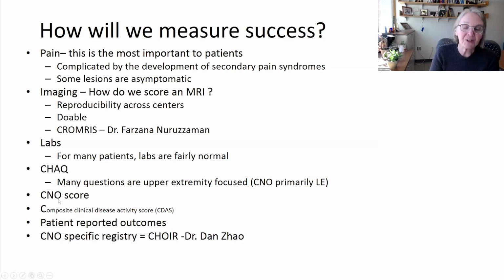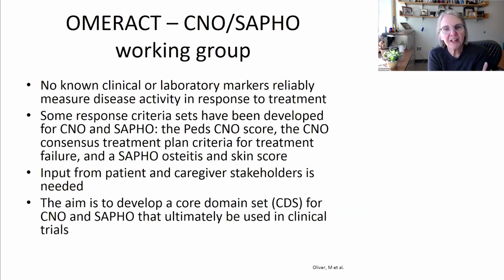There's a CNO score that was developed by Hryhorczuk in the German cohort, which is pretty interesting and very promising. And then there's now a group that's putting together a composite clinical disease activity score that will then be validated and be able to be utilized. Also, there are different CNO-specific registries. The CHOIR registry, which Dan Zhao has developed, and a lot of people in the US, Canada, and abroad are able to use this registry, which is more specific for CNO rather than just an autoinflammatory registry that isn't specific for bone. And then there's an OMERACT group that is really trying to work on coming up with a CDS, or a clinical disease activity score, that can be used in clinical trials.